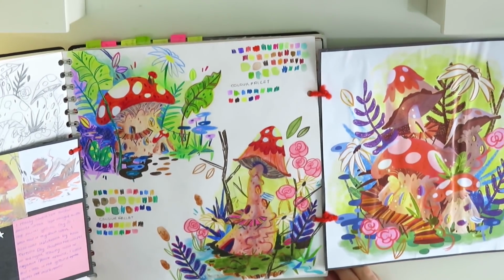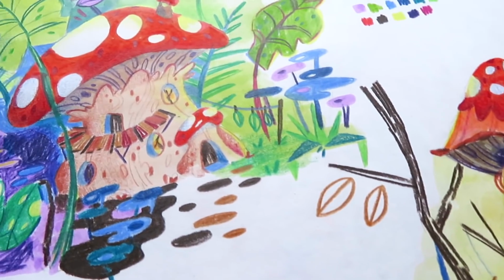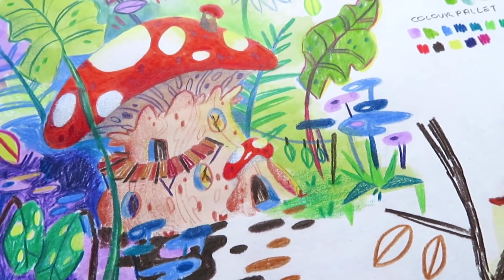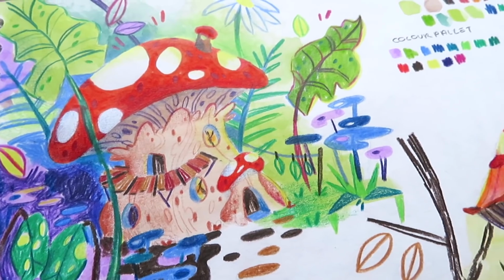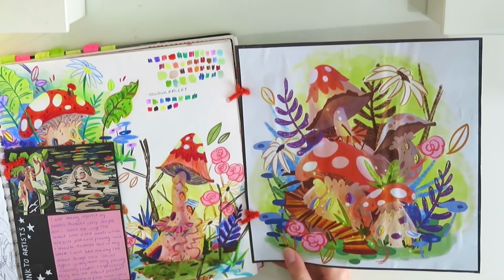Here's some experimentations with watercolour combined with coloured pencil, and I really like the way this looks, and I ended up using watercolour for quite a few of the pages in the book. I did a digital illustration here, but it really didn't turn out the best.